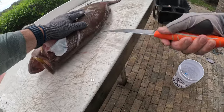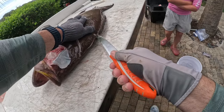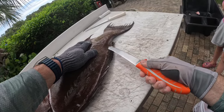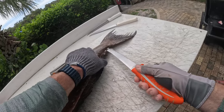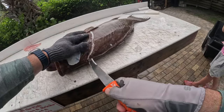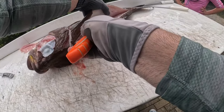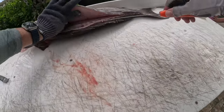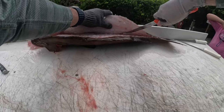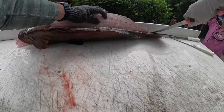Golly, these bigger scamp are a little bit tougher to get through. This is probably one of the best grouper to eat, I would say. Stay on that backbone. Slide around. Up and over the rib. Now he's got a big old backbone on him.